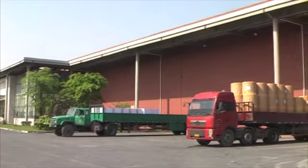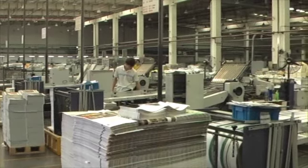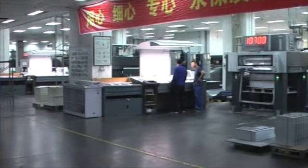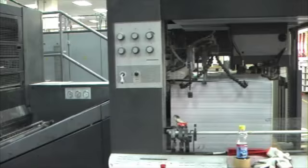I then travel to the huge modern metropolis that is now Shanghai to inspect production at the second plant. Here they're printing the German edition of the book, which is a significant quantity just on its own. Here you can see the various presses lined up side by side. Because of the size of our print run, we'll have 2 machines running 24 hours a day.